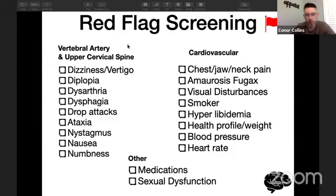The next is diplopia, which is seeing two things, so seeing double vision. So when they try and focus on something, they're seeing 2 of it. The third is dysarthria, which is having trouble speaking. The fourth is dysphagia, which is having trouble swallowing. The fifth being drop attacks. Drop attacks are spontaneous loss of balance or falling on the ground.